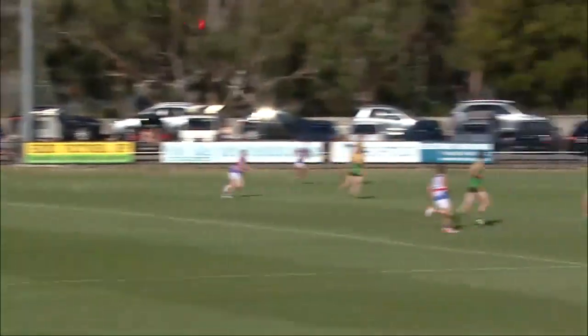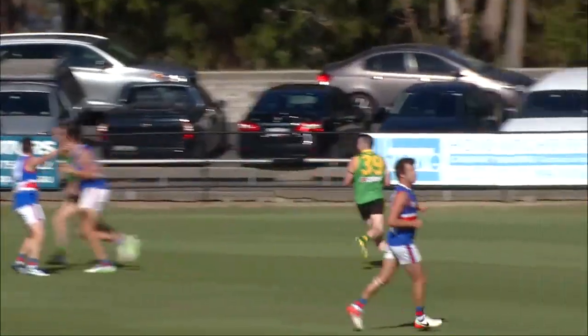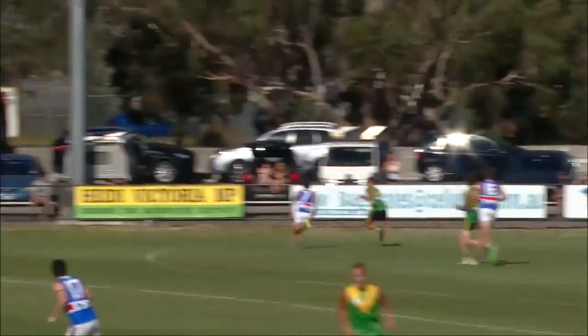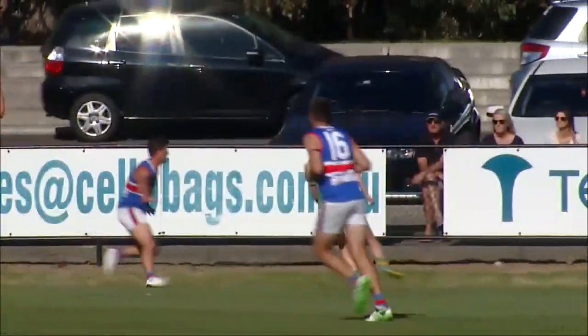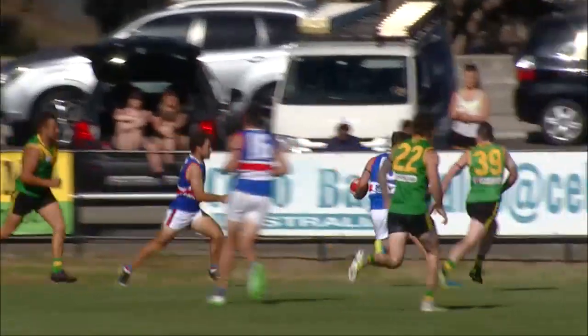Yeah, it's a really different game now that South Croydon have got the wind, and Bayswater, you can see their composure. It's starting to rain, so they're going to need to address that pretty quickly, or this game could be over in the near future. Well, they got the clearing kick, inside forward 50.